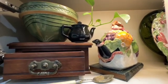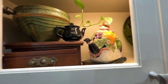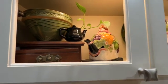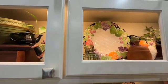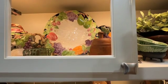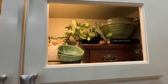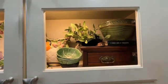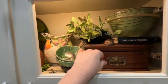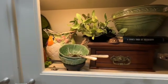Let me shut this and then I'll show you. Ooh, I'll show you. So when you're looking, that's just what you see. Let me shut that. And of course I need to stick all the little pretties back in there for my vignette. I don't know how I had that because it didn't fall. There.